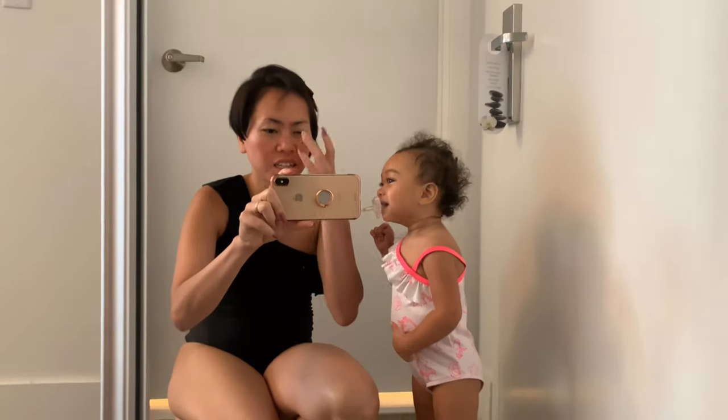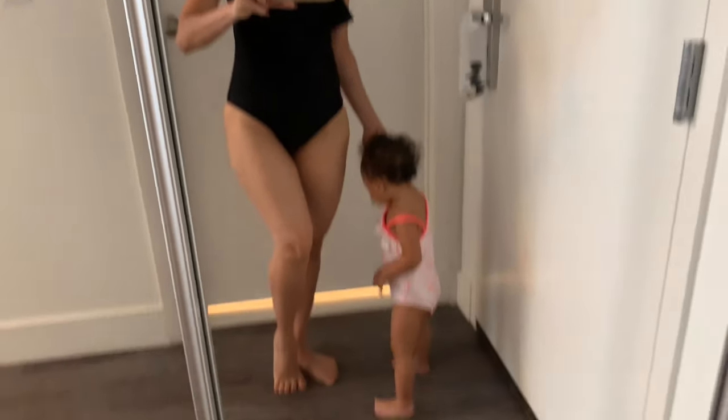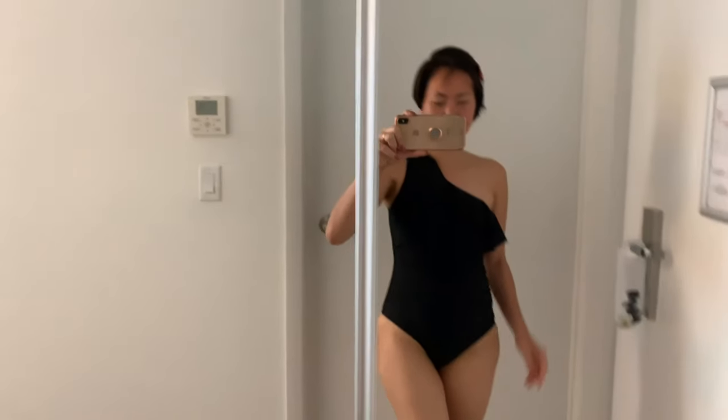full deck. A few moments later. We're now ready. You see, look, look. Hi, everybody. We're now ready to go to the pool. Look at our outfit for today. See, look, look. Show to them. Yay.